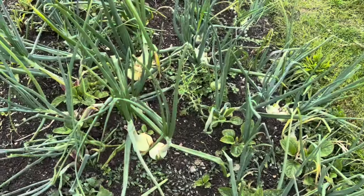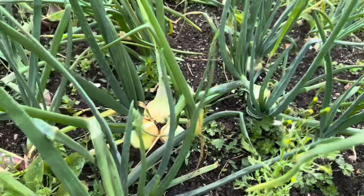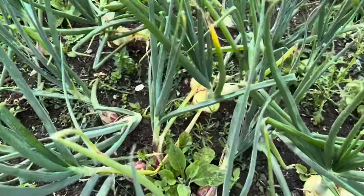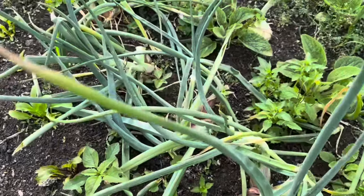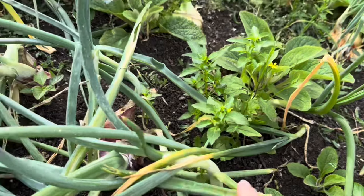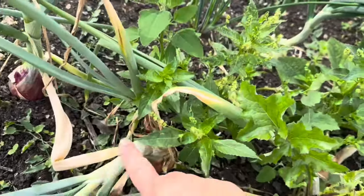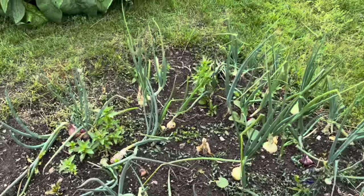So these are some of the onions and shallots we planted from seed, and you can see they're really looking good. Hang on, let me show you down here. See, the necks are beginning to bend over, which means that they're coming towards finishing. So you've got an onion here that's bent over, which means that these onions are beginning to finish.